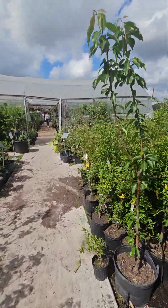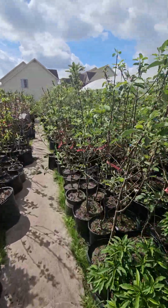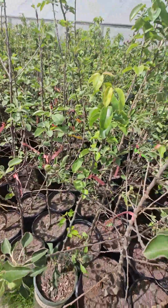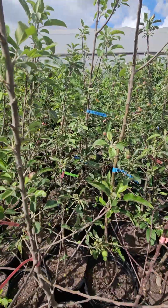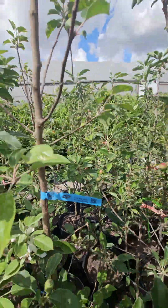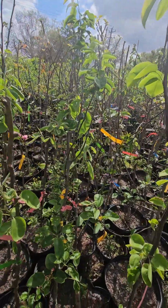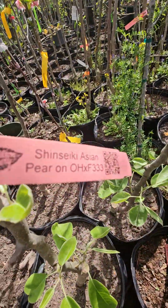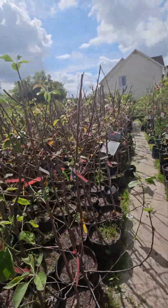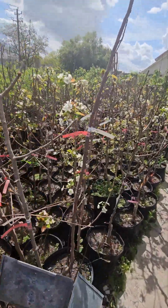This is the type of nursery where you will be here for hours and hours, just with all the stuff they have. Look at that. Fuji apple. They got it. Everything's in bloom. Everything smells good. Shimsika pear. All the rare stuff, all the rare pear trees that you won't find at the regular nurseries that you guys go to. Look at the blooms on these. Look at that.